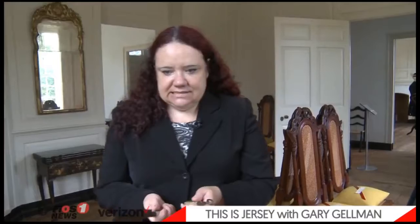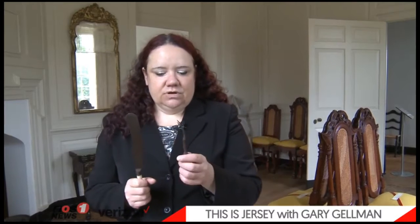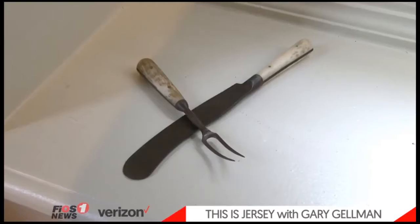Here are some of the things that I show tours that come through. Here is a typical fork and knife from that time period. This is very, very sharp. You wouldn't want to put this in your mouth. So they use these forks for cutting, shredding, and poking your food.